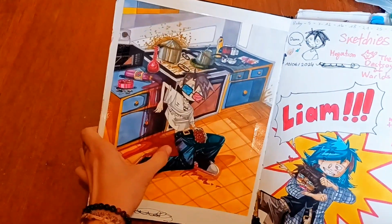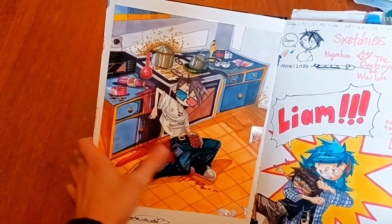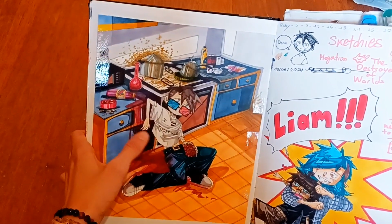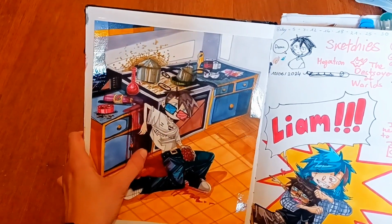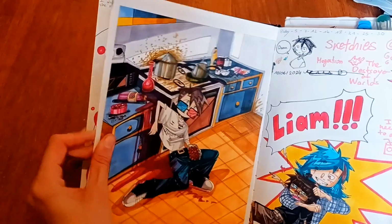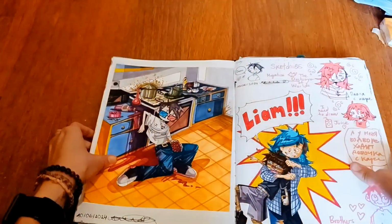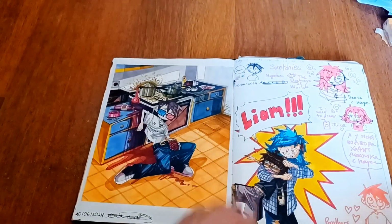I used a reference of Joost to draw this one, and it's Ferdinand in the grossest kitchen you've ever seen. Would you cook in here? I wouldn't. It's the kitchen of one of my other OCs, whose name is Nikki. I don't think you've seen her yet in the sketchbook.